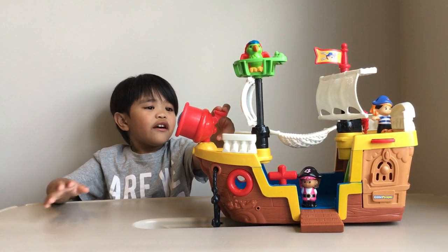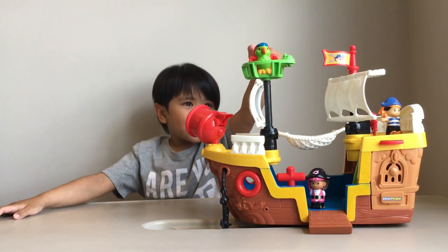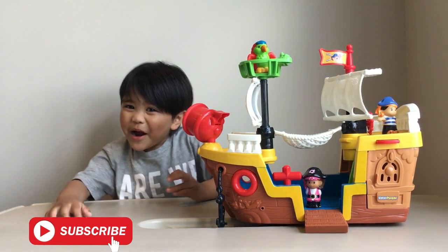Today we're playing Fisher Price Pirate Ship. It comes with a parrot and a boy and a girl. And let's get pirate started.